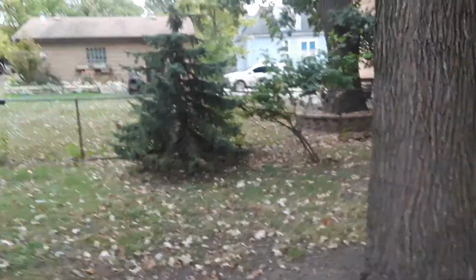Sorry for my shirt being crazy, but yeah. Rose of Sharon, I think, is over there, but there's nothing growing from it.